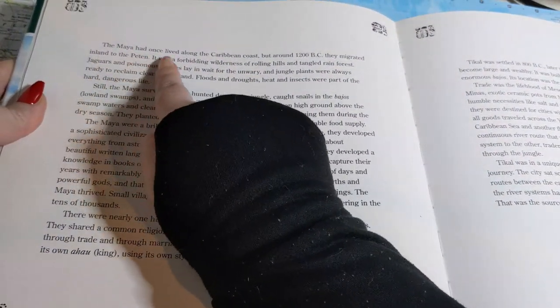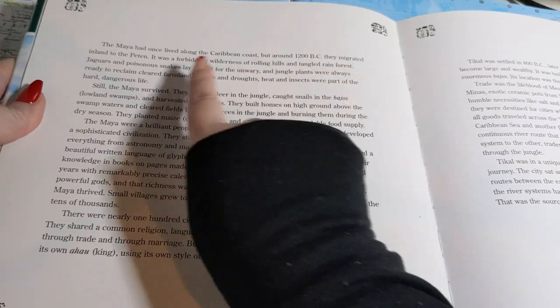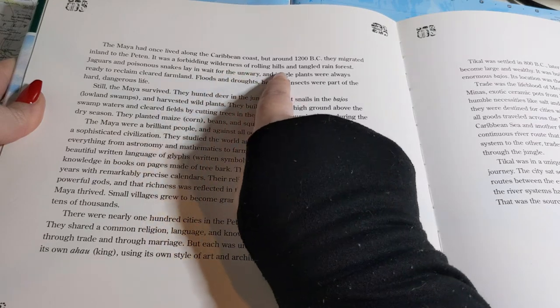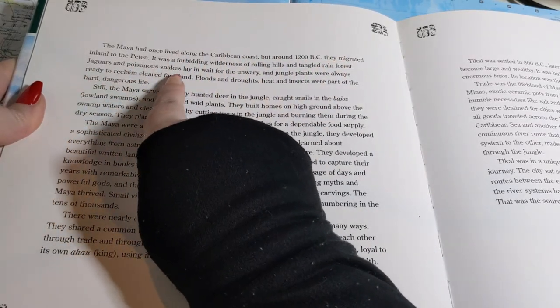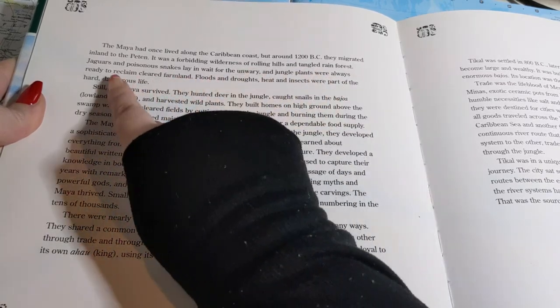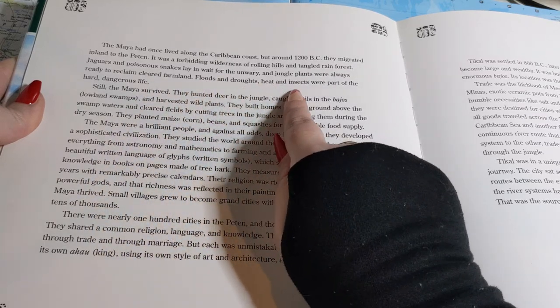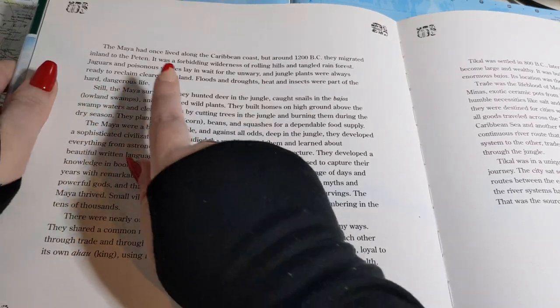The Maya had once lived along the Caribbean coast, but around 1200 BCE they migrated inland to the Petén. It was a forbidding wilderness of rolling hills and tangled rainforest. Jaguars and poisonous snakes lay in wait for the unwary, and jungle plants were always ready to reclaim cleared farmland. Floods and droughts, heat and insects, were part of the hard, dangerous life.